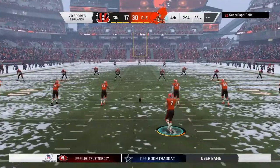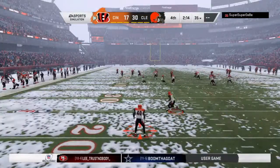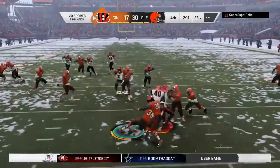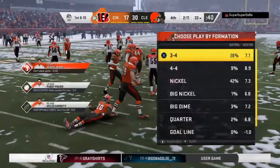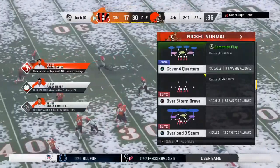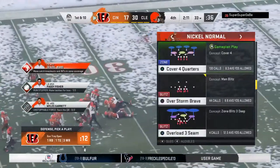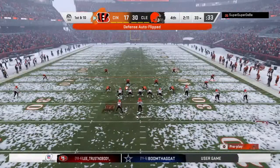Set now to kick this one away, and off it goes. This will be taken very short. And they're going to start this drive in pretty good shape as they get it up past the 30, at their own 33-yard line. The Bengals drive about to get going.